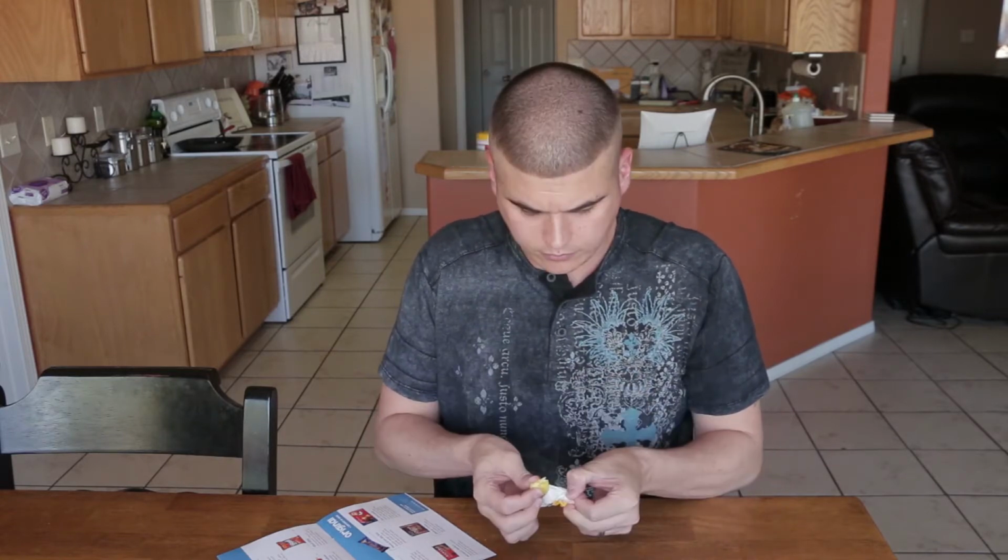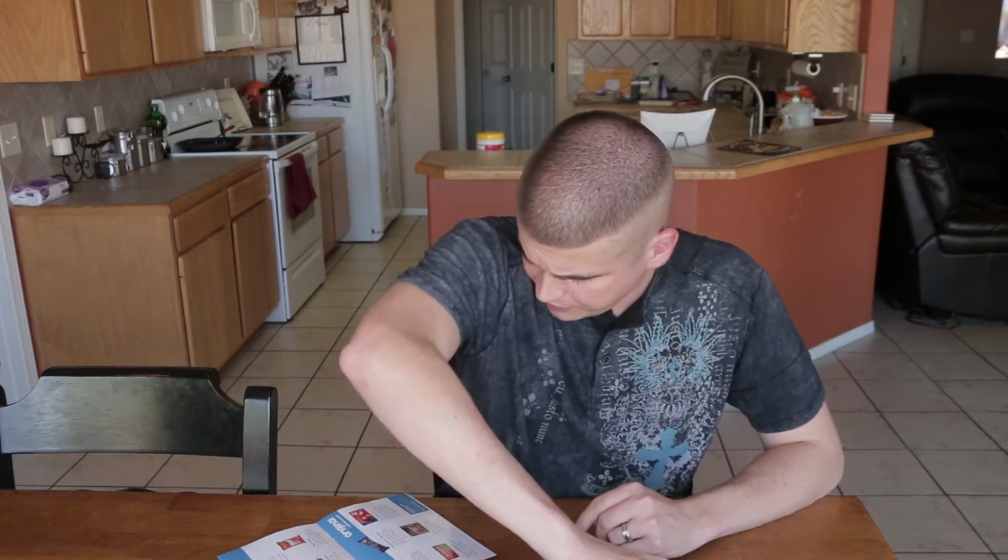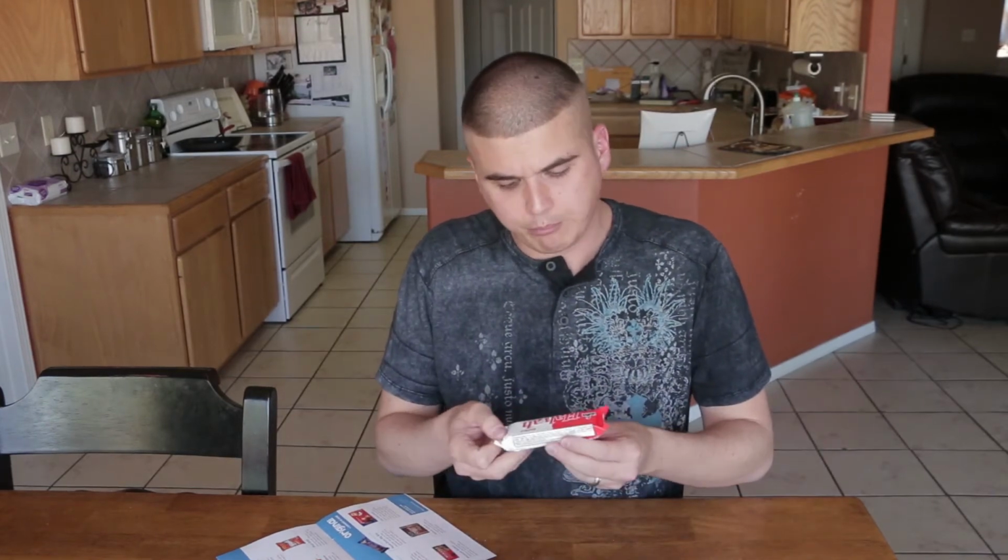Let me try the lemon one. It's got a nice flavor to it. You don't really taste it too much at first, but the more you chew it, the stronger it comes on. It's really nice. Next, here we have marble halva.